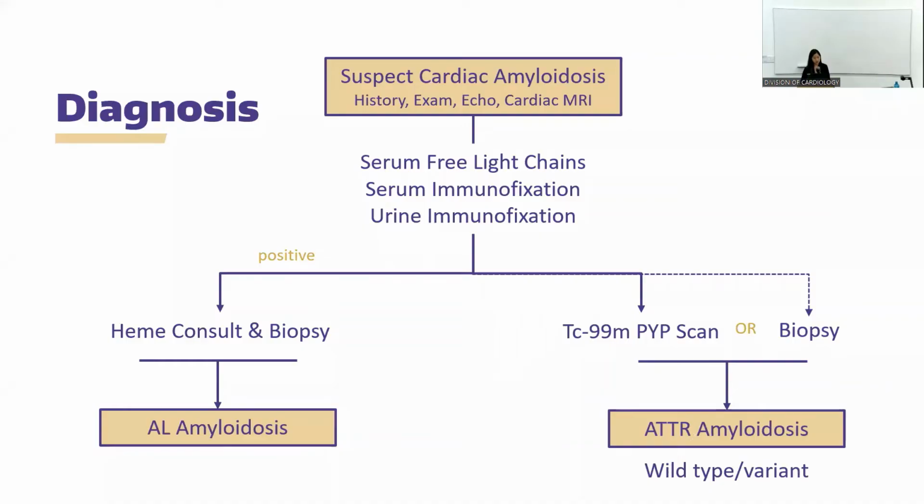As with our patient, though, some patients may still arrive at this diagnosis via biopsy. If there's any sort of diagnostic uncertainty about what's going on, patients often receive endomyocardial biopsies for that reason. And so you may arrive at this diagnosis through a biopsy as well.